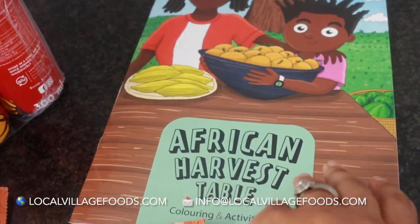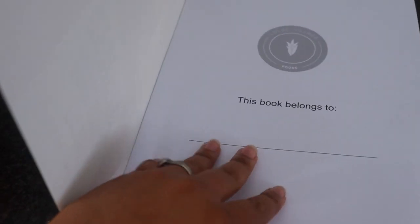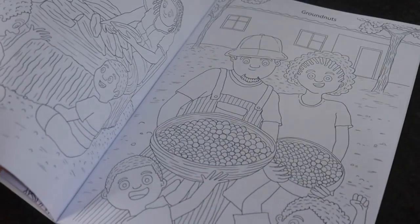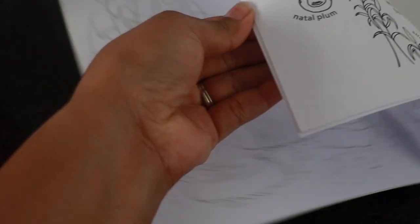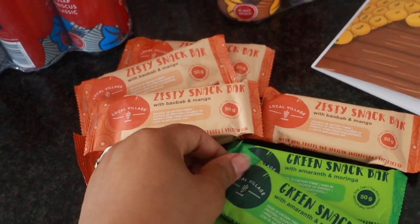This is also very nice. I think Chris is gonna be happy about this. This is a coloring book. Look at this. So your kid can color. Oh guys, I love them already. So guys, get buying please. You will love these. I mean, let me snack on this already.